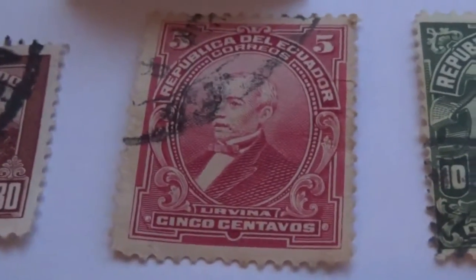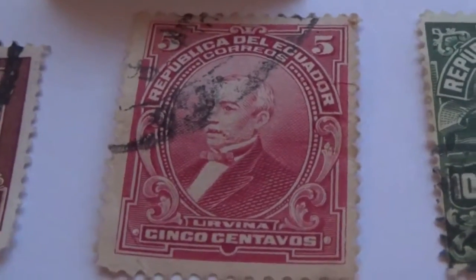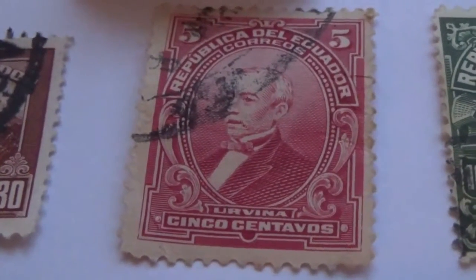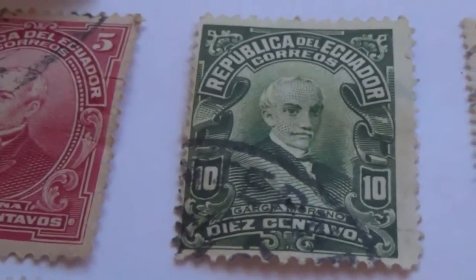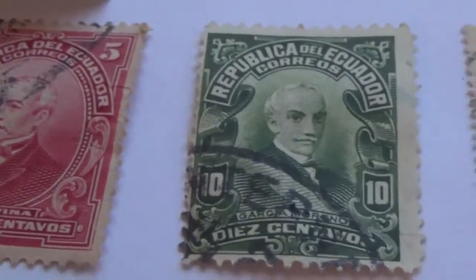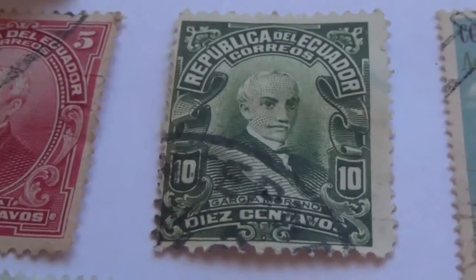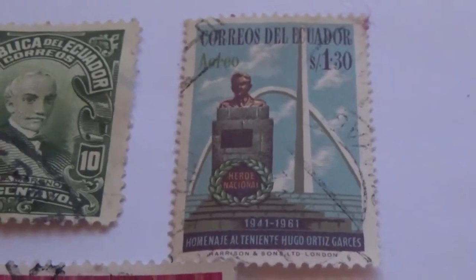Okay, then this one here that we showed you at the beginning, which is really nice. Okay, then we have this one here is a 10. Oh, that one was a 5, by the way. This one's a 10. Look at that. Very nice. And we have this one, which is a 130.